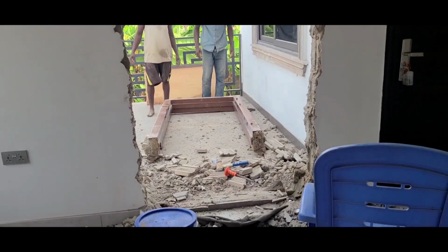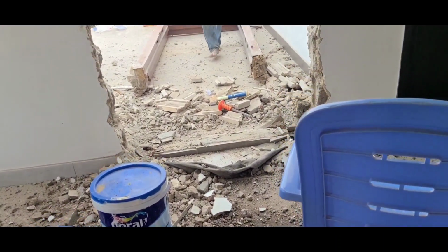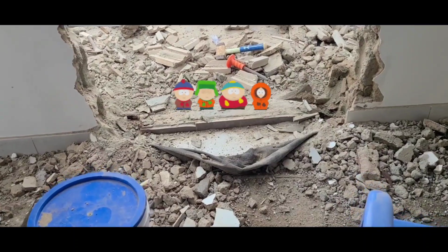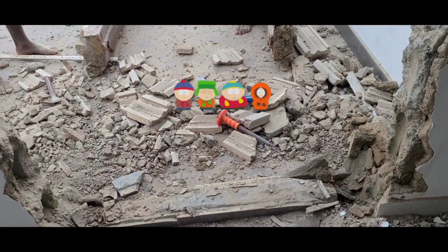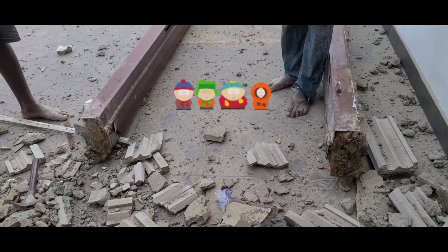super thrilled about it. Now, back to the door. You see how heavy that thing is? So it looks like they had to fill it up with concrete. Super heavy. These guys couldn't move it. The poor guys could not move it.